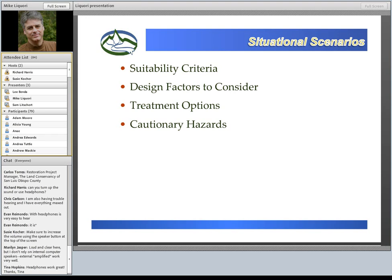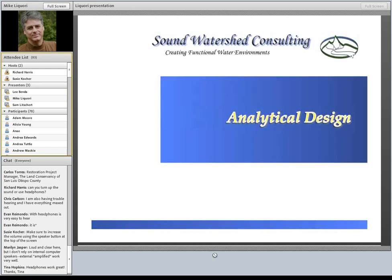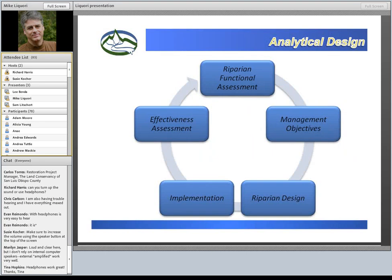So like I said earlier, we have different suitability criteria. We have different design factors to consider, treatment options, and also some cautionary hazards, things that you might do that might further cause problems. And each one of those situational scenarios touches on each of these 4 topic areas.